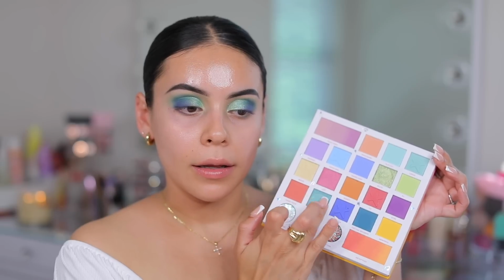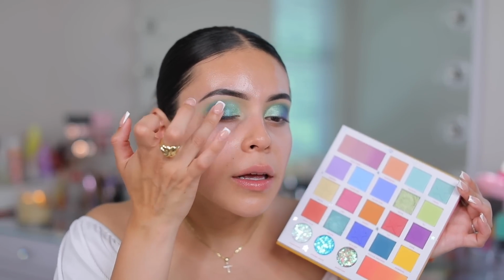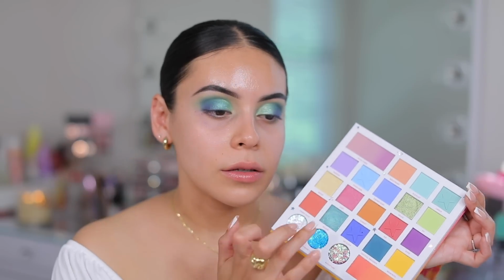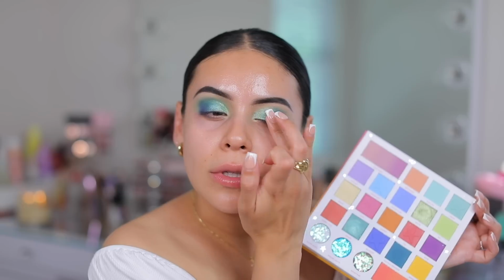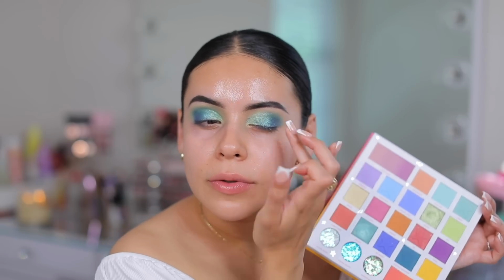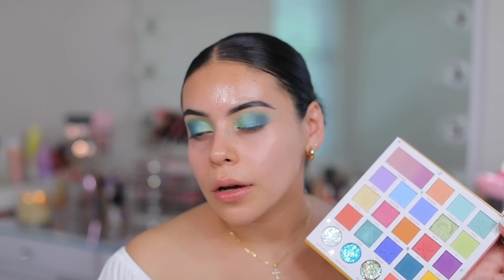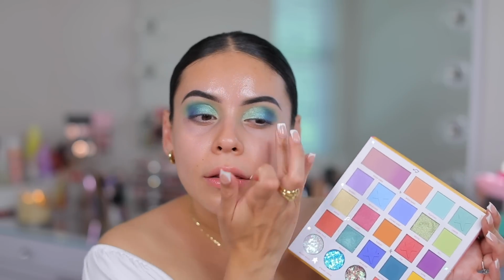Gonna add a little bit more of that teal right in the center with my finger. That is so pretty. I just love mixing greens and blues and purples. It just makes its own unique shade. Like, look how pretty that is when you layer it. I am loving the way that that looks.